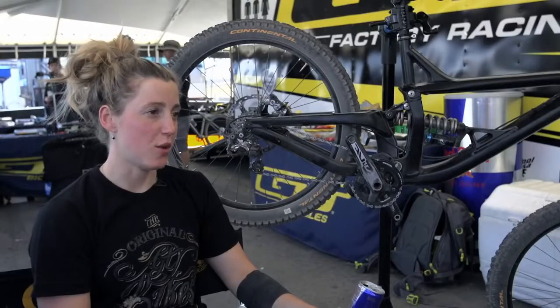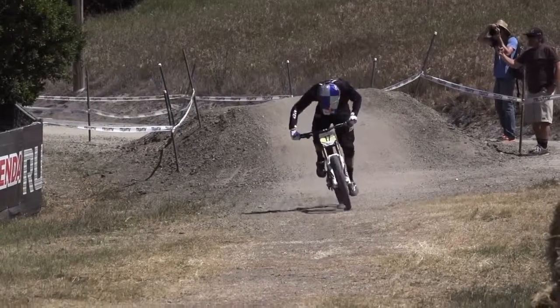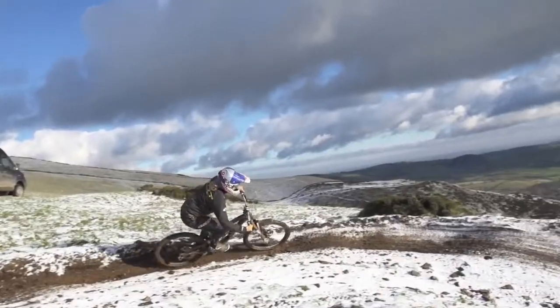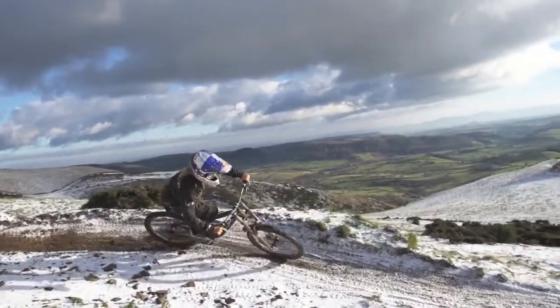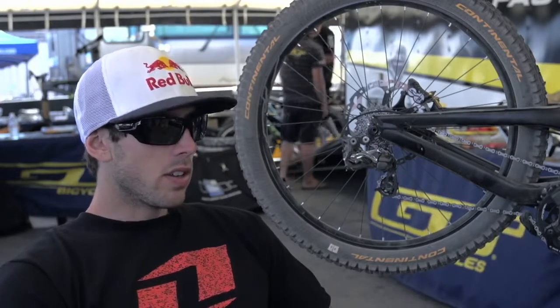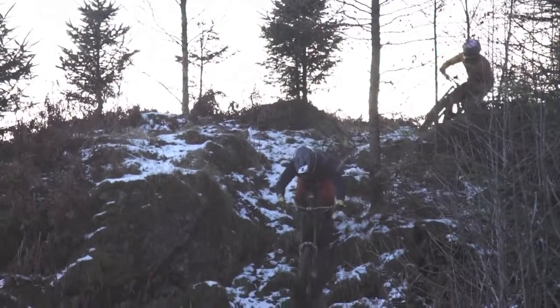Definitely one of the things you notice on this new frame is the way it pedals. I'm not just saying that. In England, we have a lot of pedally flat tracks, and it feels almost like you're riding a different bike, and then you get into the technical stuff and it's perfect. It turns like, it's the best bike I've ever ridden. All these things mean you can stick to the floor better, you can track better, and the bike's going to be a lot more comfortable on steeper, faster tracks.